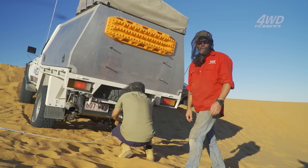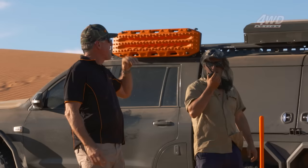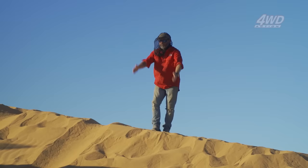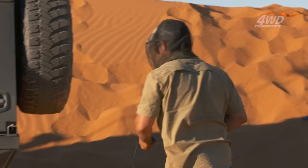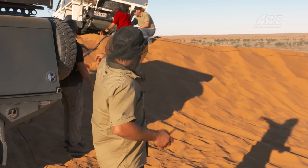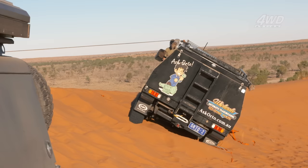We'll get him down, he'll be right. Hey, Andrew, if you can just ride over. Of course, the plan of attack here is twofold: get Stu back down off that dune and keep him upright at the same time. That's why we're using a winch plus the straps plus another winch just to keep him in the right spot. As you can see, we've put a pulley block on the back of Andrew and the 6x6 is driving the winch. So we've got the winch attached to Stu's roof.